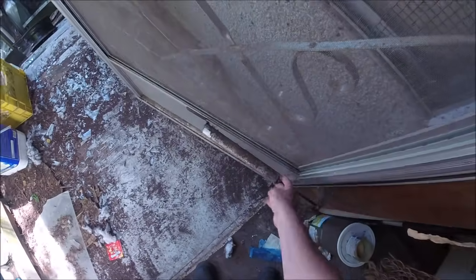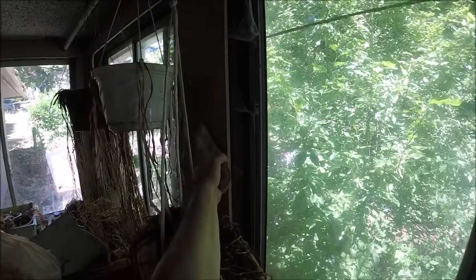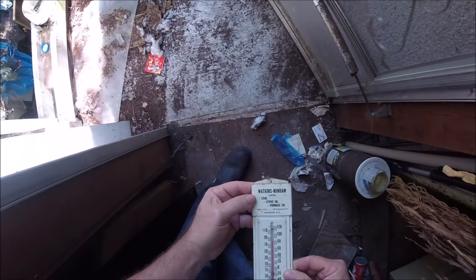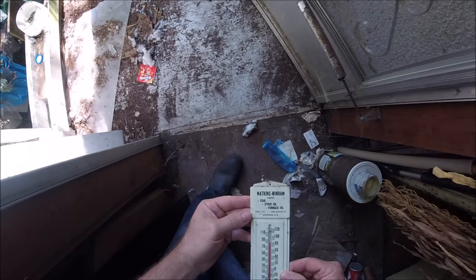Some air in here. Stinks. Like animals. That's an old thermometer right there. Nice and old. What's it say on it? Coal in the stove. Vancouver, BC. Wow, that's a beauty.